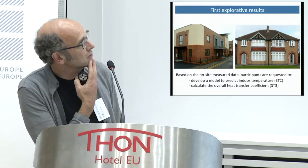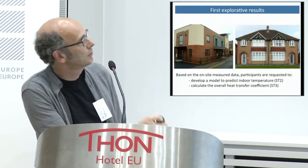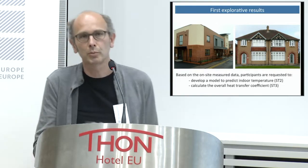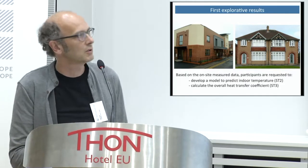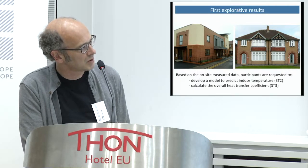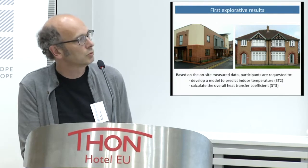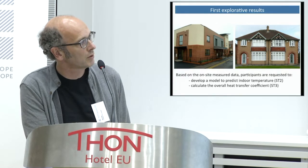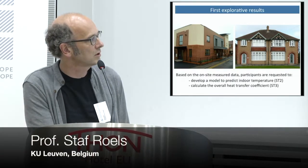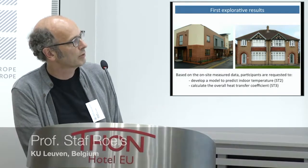I will show you some first explorative results. Two dwellings from the UK. One is newly built houses in Gainsborough, and the other is two typically English houses, more than 100 years old, in Loughborough. And we look at both, as said, the system identification and the quality assurance. So based on the measured data of the buildings in use, we asked people to develop a simple model to predict indoor temperature. That's, can we model our building based on the input-output data that we have? And for the quality assurance, we asked to calculate the overall heat transfer coefficient. And I will focus on the latter.